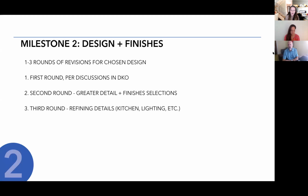Milestone 2 is the design rounds and finishes selection. So depending on what you sign on for, there's 1 to 3 rounds of revisions in design. The first round, we take our discussions in the design kickoff meeting and produce a design that's suited to your needs. The second round of design, we go into greater detail and sort of refine that design according to your feedback, and then also spend a great deal of time talking about the finishes that you'd like in your home, walking through the options from the factory, as well as options that are available locally to you. And then the third round, again, just a further refining of details. At this time, we typically talk about very specific things like what type of base cabinets you're going to have in your kitchen, and lay out a lighting plan and a mechanical plan.